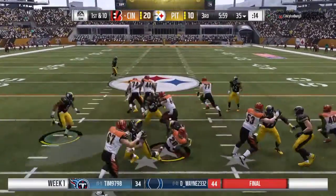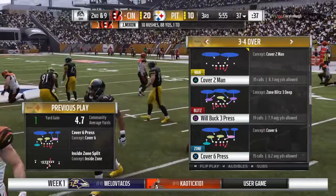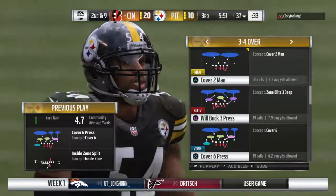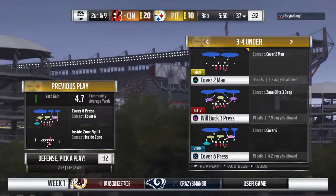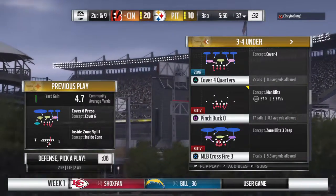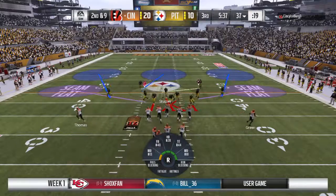Back to Mixon on 1st down. And unable to get downhill there as he'll take this up to about the 37. Making the stop that time, Bobby Wagner. They tried a quick hitter inside, but that one was swallowed up because what they're hoping is those big defensive linemen will take the bait and move laterally and open up a crease that they can run through. Didn't happen on that play. Let's go, let's go, let's go.